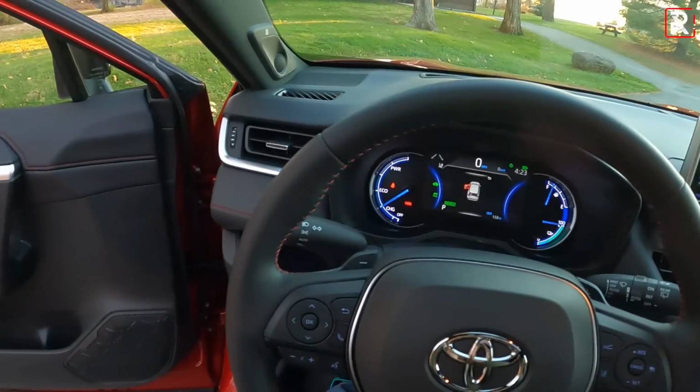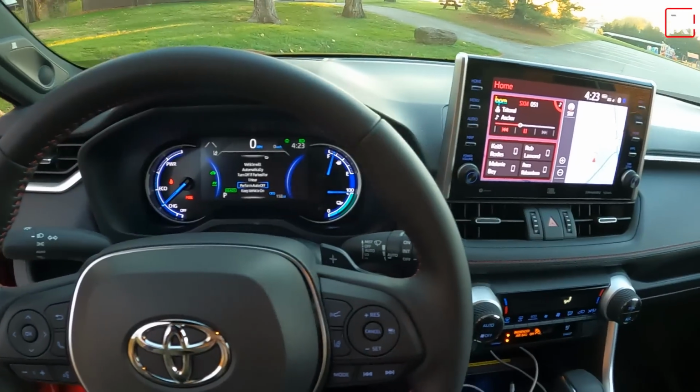On the inside of the Prime, you can see Toyota only offers it with one interior color choice, which I would have preferred if they offered like a light gray or a white interior, but you can only get this black leatherette SofTex with the red stitching. The seats are unique to the XSE model that I bought, and I really like that, but Toyota, you really need to work on offering more colors, I think, just because a light color would have looked really good with the supersonic red exterior. And you can see the dash is pretty similar, of course, to any other RAV4.